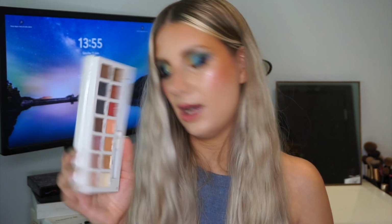It is more of a winter tone palette again though. To be fair, there are a couple of shades in here that I can reach for in summer, so maybe I'll reach for the bottom row now and then reach for the top row when we get to winter. But I really am excited to play around with this one because I am very keen on this palette now compared to when it first came out.